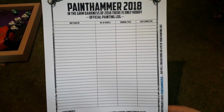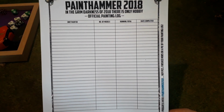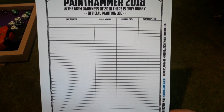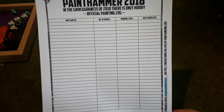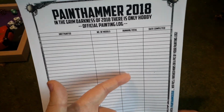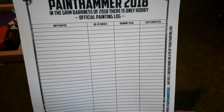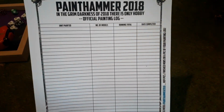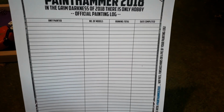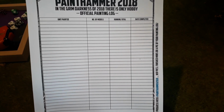Basically, what this was supposed to be is a sort of personal diary of models that you've painted over the course of the year. It's just for fun, and basically you write in what models you've painted, how many there were, what your running total for the year is so far, and the date any given model was completed. There's no pressure or anything, there's no particular goal to aim for, there's no sneering if you don't hit a certain target. It's just a nice thing that you could fill in.